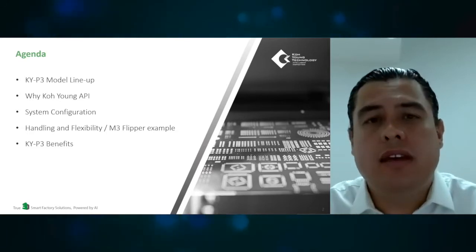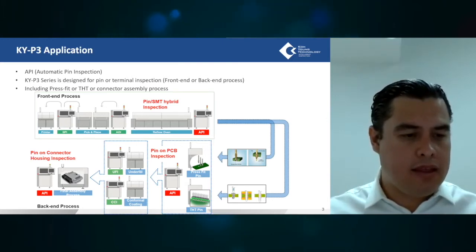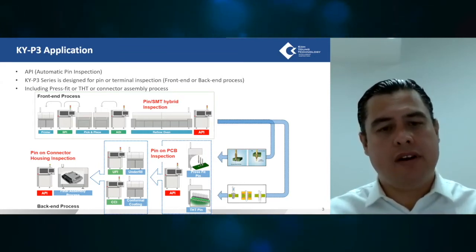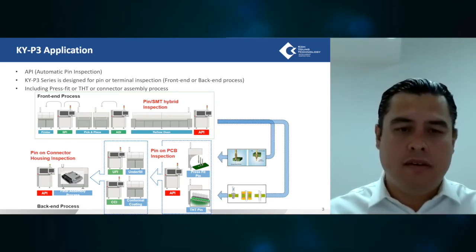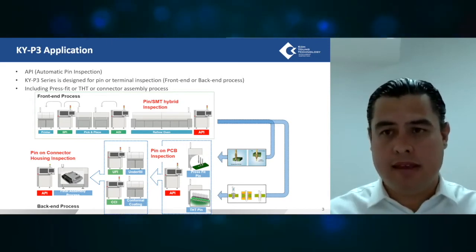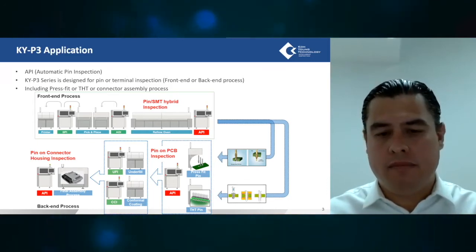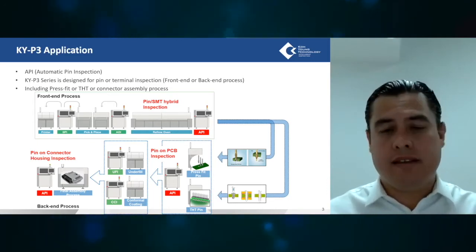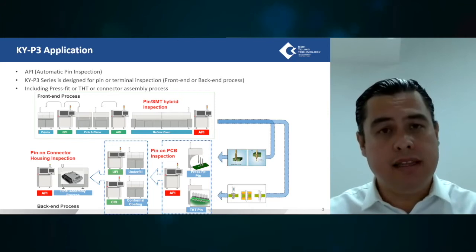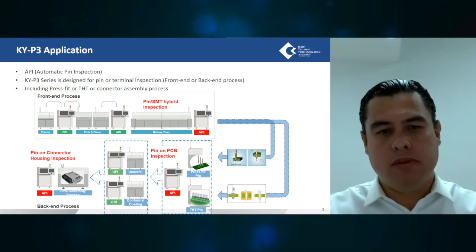And talking about the application, this kind of machine can be applied in different production environments, from the conventional SMT line, pins with SMT mixed, which we call hybrid, to the backend applications from press fit through hole or final assembly process. So as you can see, thanks to the machine versatility or flexibility, you can apply this solution to multiple production environments, multiple scenarios.